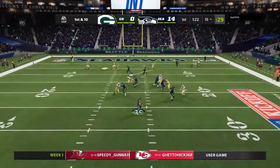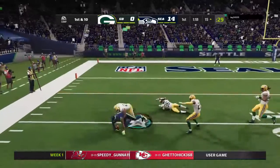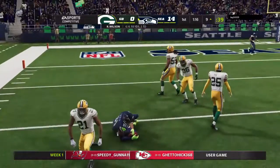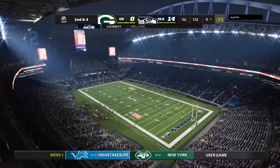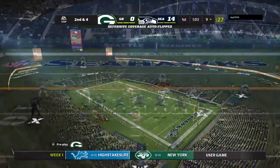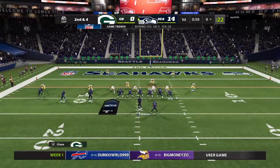After the interception, here's Wilson. Out left, he's got it to Everett. A gain of 6 there on 1st. That's a staple of this offense. Drag route to the tight end. Yeah, he's unable to use his size to break off much more yardage after the catch, but still an effective gain nonetheless.